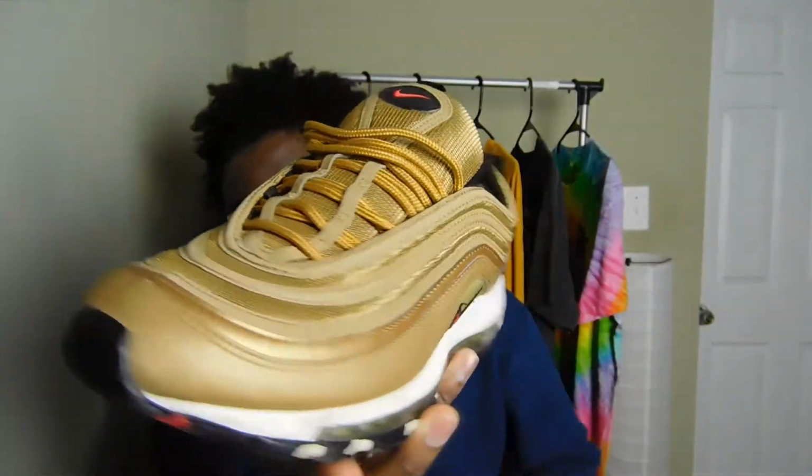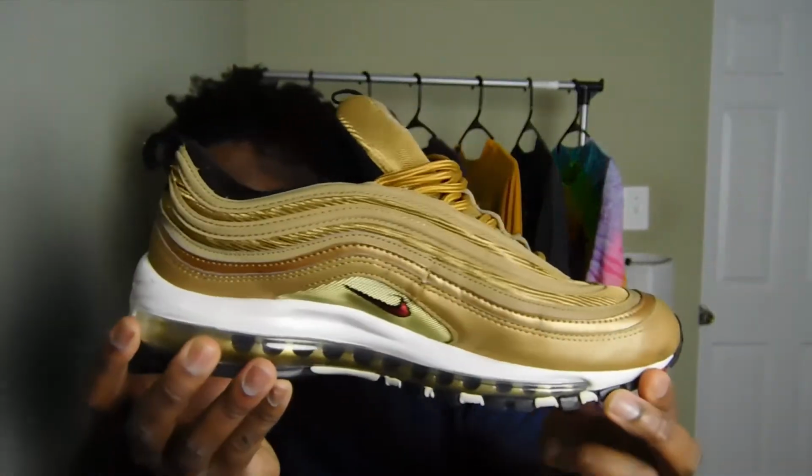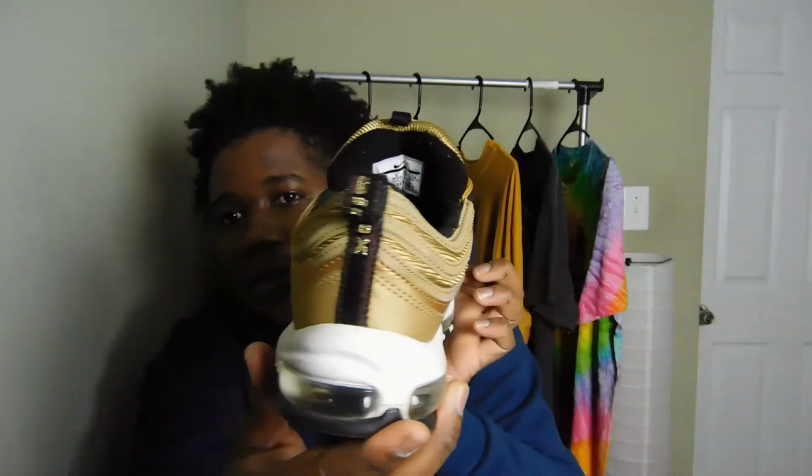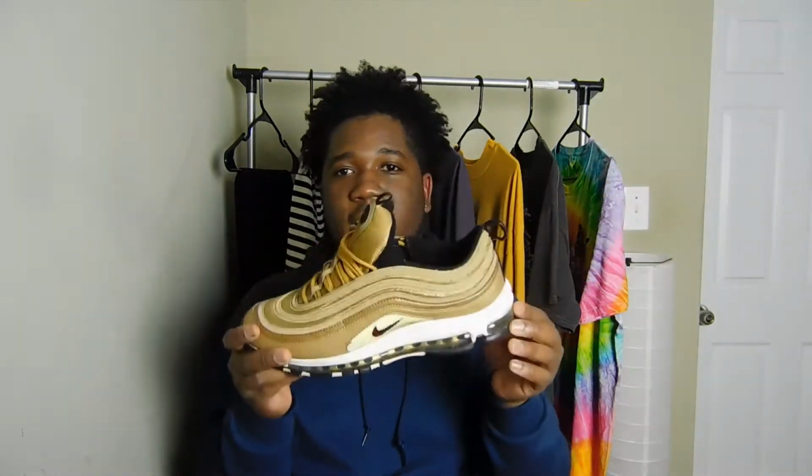As you can see, the pair that I did end up coming across for the low is not in that bad condition. I haven't cleaned them yet. I've just been wearing them with everyday wear and everything like that, breaking them in a bit more because the person who owned these before wasn't really wearing them like that. And it's honestly a shoe that I'm pretty satisfied with purchasing for the price that I did. It's a Nike Air Max. It's an iconic silhouette. It's also an iconic colorway.